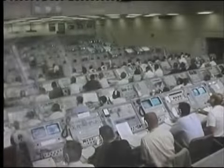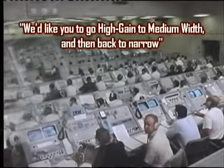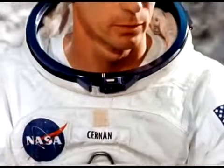Just before the first cut, the Capcom states, "We'd like you to go to high gain to medium width and then back to narrow." After the camera cut, Gene Cernan asks, "How's that?"